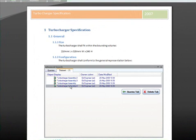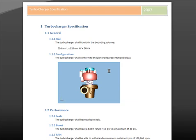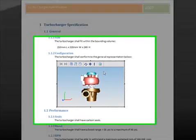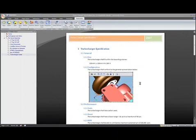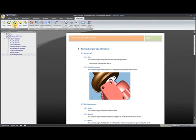The JT2Go interface with Office allows users to embed 3D data directly into the document and pan and rotate the image to see more information. The user then simply saves the document, which updates the data in Teamcenter.